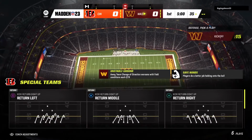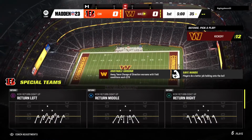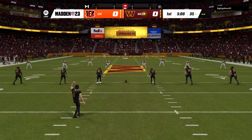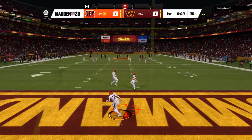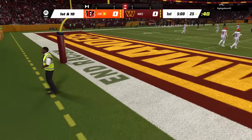Bengals and the Washington Commanders. The kicker stands ready, and we are underway from FedEx Field. And that one will bounce out the back of the end zone.